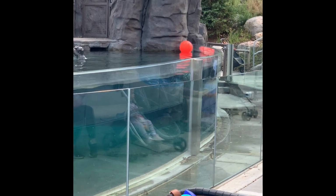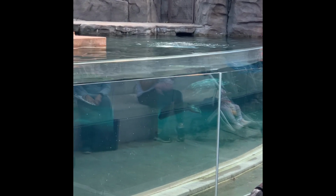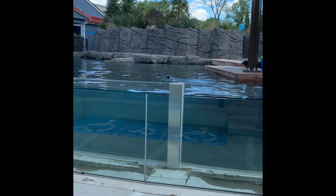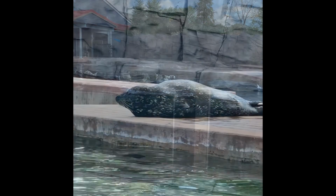That scar is actually an entanglement scar, which means he was tangled up in some sort of object. I think it might have been a net when he lived in the wild. So Stanley and Wallace were actually both found in the wild. They have a larger head, something called a sagittal crest, which makes their jaw muscles very, very strong.